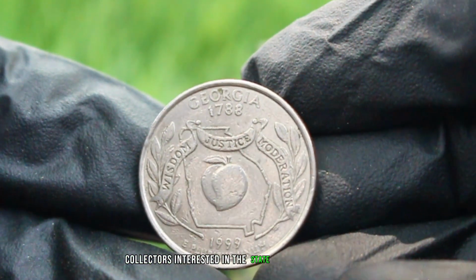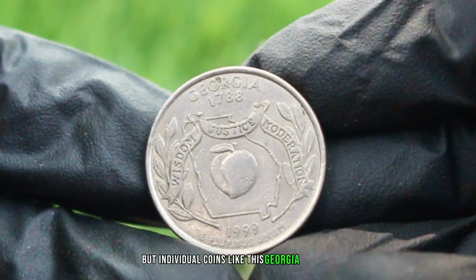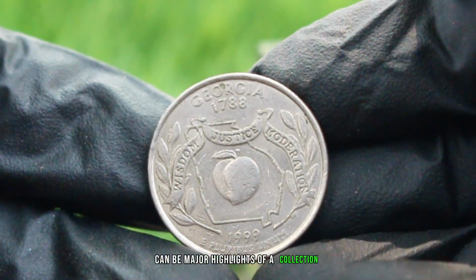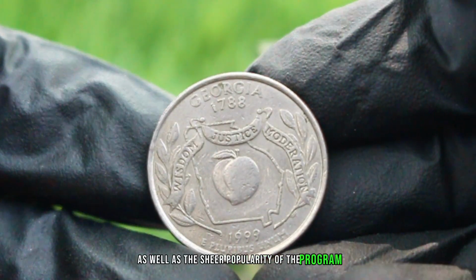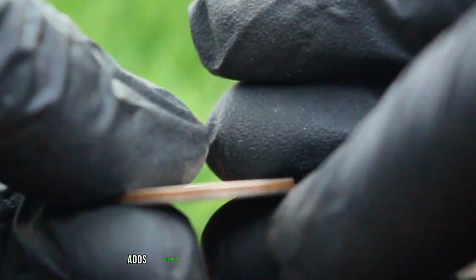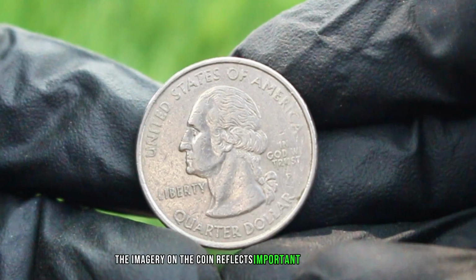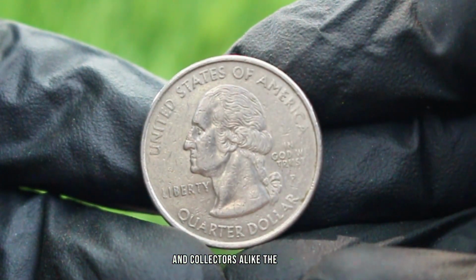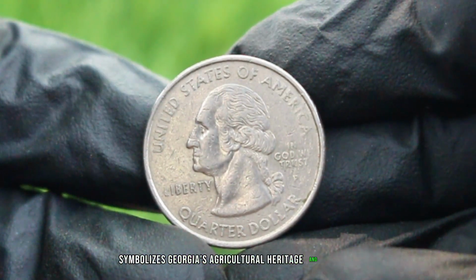Collectors interested in the state quarters program often seek to complete sets, but individual coins like this Georgia quarter with errors or exceptional condition can be major highlights of a collection. Their connection to American history, as well as the sheer popularity of the program, fuels demand. Georgia's rich history as a founding state adds emotional and historical value to this quarter. The imagery on the coin reflects important state symbols that resonate deeply with residents and collectors alike. The peach, known as the Peach State, symbolizes Georgia's agricultural heritage and identity.